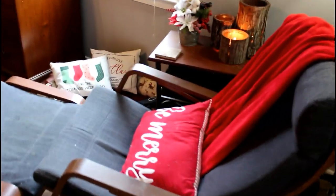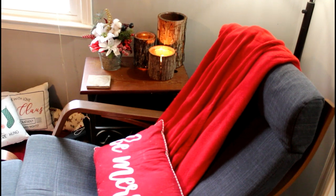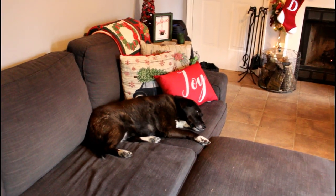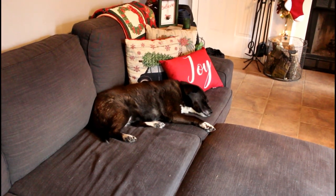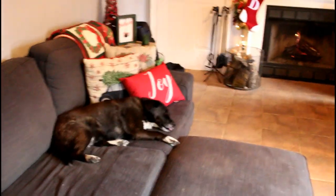So over here is usually where Daniel sits. And another thing you'll notice about some of our throws and things like that, they're not going to be expensive. Why? Because of this one right here. She has a really hard life. Every time I arrange the pillows, she has to rearrange them to make them comfortable for her. And it's an ongoing battle that she tries to survive every day. But Miss Coffee loves her some pillows and throws.